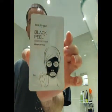We are going to be using this, the famous black mask. This is the black peel charcoal mask, Masque au Visage, from Beauty Pro. Now, I have seen videos of this on YouTube, not necessarily this specific one, this one is brand new to me, but the actual mask itself, I've seen various bits and bobs around it. I don't know why it's so famous, it's not really a bad or a good thing, it's neither. I don't really know what I'm going to say here, so I'll just read you the blurb.